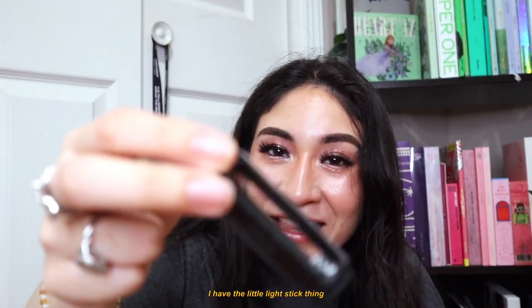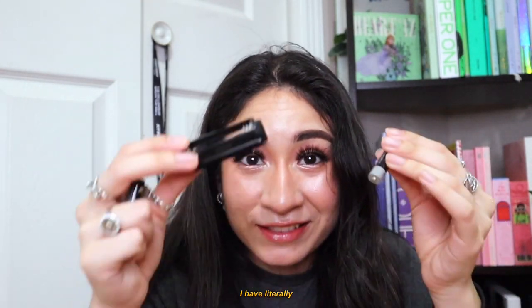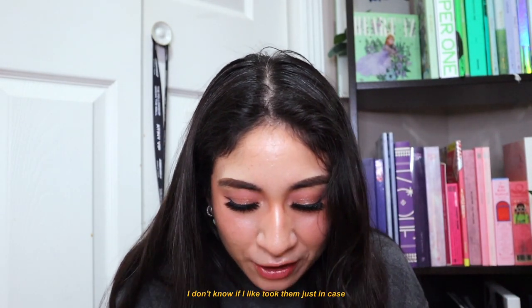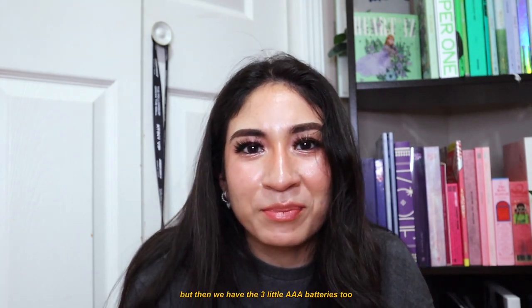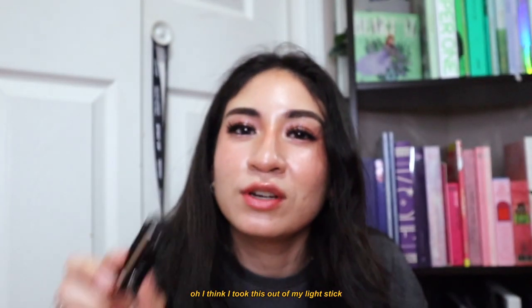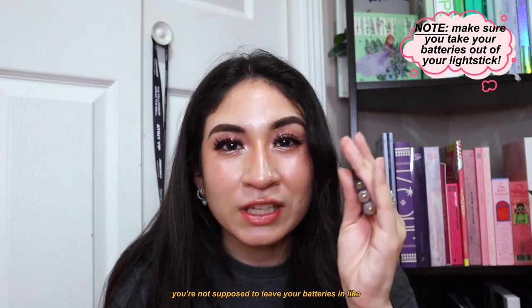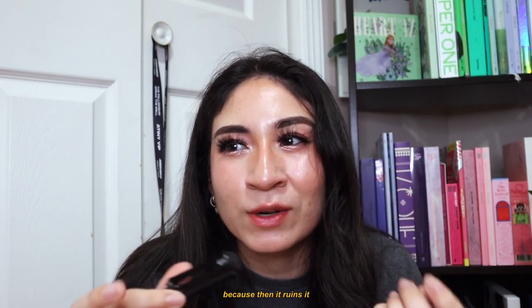I have the little light stick thing, you know, this thingy where you put it inside your light stick, and then batteries. They're just in my bag chilling. I don't know if I took them just in case. I don't know. But then we have the three little AAA batteries too. Oh, I think I took this out of my light stick because, you know how you're not supposed to leave your batteries in this thingy because then it ruins it.